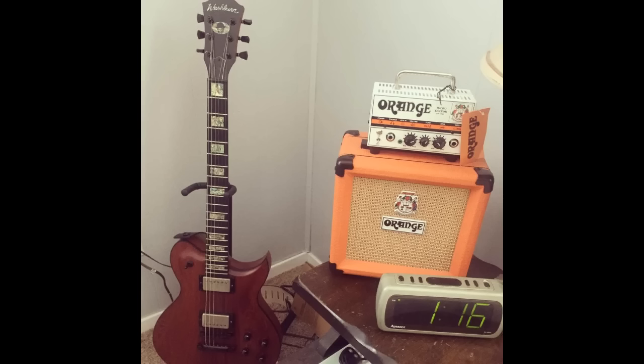So I've been trying a few things for the home practice rig, right? I brought home an orange Micro Terror, which is awesome. I like those a lot. Now the thing is with the orange Micro, it sounds fantastic through like a 1x12 or a 4x12 or a 2x12. It sounds sick through a 4x12.